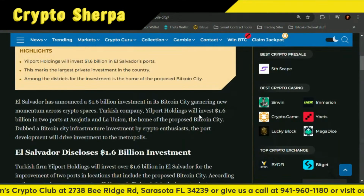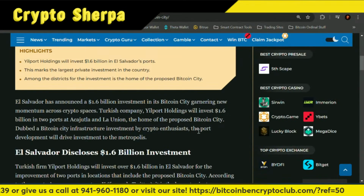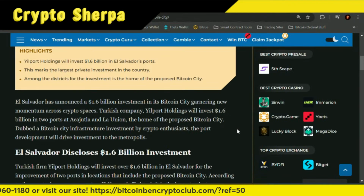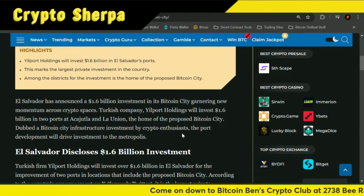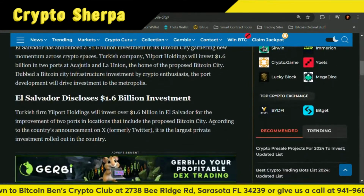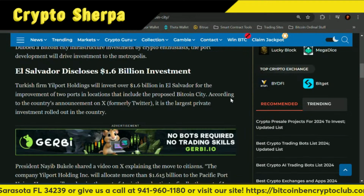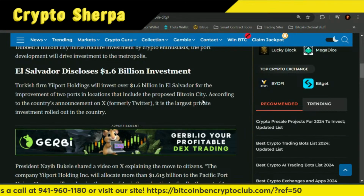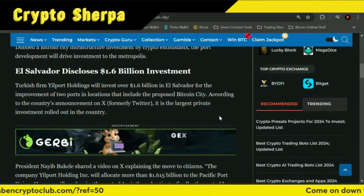So El Salvador has announced a $1.6 billion investment in its Bitcoin City, garnering new momentum across crypto spaces. The Turkish company Yieldport Holdings will invest $1.6 billion in 2 ports at Acajutla and La Union, at the home of the proposed Bitcoin City. Dubbed a Bitcoin City infrastructure investment by crypto enthusiasts, the port development will drive investments to the metropolis. Now, El Salvador discloses the $1.6 billion investment. The Turkish firm Yieldport Holdings will invest over $1.6 billion in El Salvador for the improvement of 2 ports in its location that include the proposed Bitcoin City, according to the country's announcement on X, formerly Twitter. It is the largest private investment rolled out in the country. So yeah, it's pretty big since it's the biggest one yet.